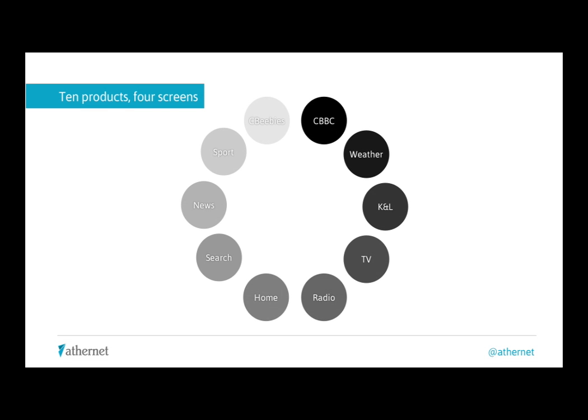So the BBC future media mantra is that it's one service with 10 products across 4 screens. These are obviously the 10 products, a few of the bigger ones you'll know, like CBBC, News, Sport and whatnot, but there's also the lesser known ones like Knowledge and Learning, CBeebies and whatnot. But the audience for these is still massive. I mean, like I said, the BBC homepage alone gets 9 million unique hits a week.